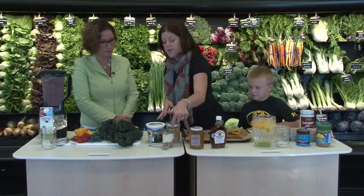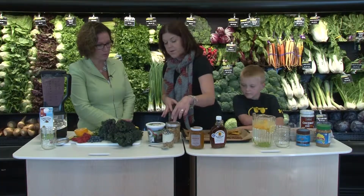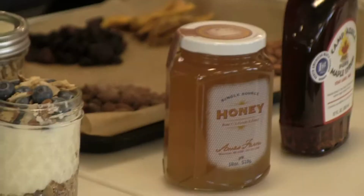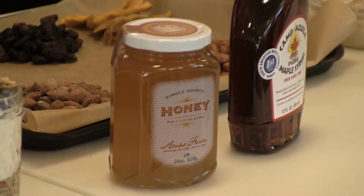Yep. So let's move on to the next thing, because you've made this yogurt parfait with this Greek yogurt, the granola, and it looks like some berries. How am I going to get Chandler to eat that? Because he's going to want something sweet. So what's happening here? There's a lot of great sweetener alternatives for families, kids. It's great for us too. We think of sugar as the only way to get sweet, but raw honey or pure maple syrup give the sweet flavor without the sugar rush and then the sugar crash.